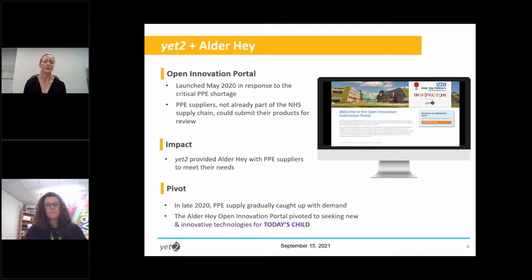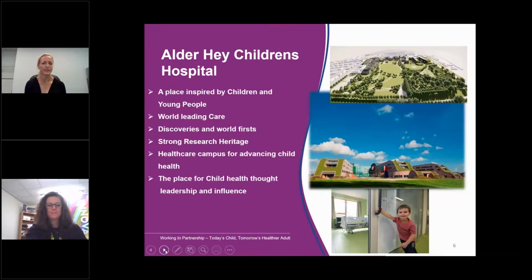Fortunately, later in 2020, the PPE supply gradually caught up with the demand, and we no longer had that need to seek new suppliers. So we were able to pivot the Alder Hey Open Innovation Portal to a more traditional type of portal, which is seeking new and innovative technologies for today's child. With that, I'd like to pass it over to Emma. She's going to talk more about Alder Hey's Innovation Centre and how they're working to improve today's child. So pass it over to you, Emma.